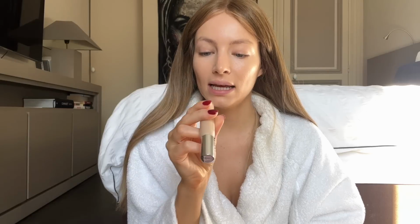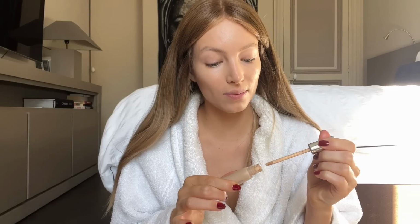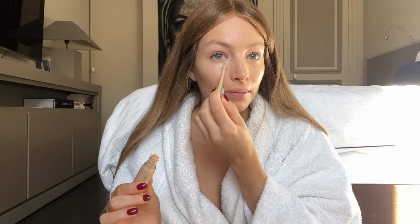So this is the base, and then now we're going to do concealer. Remember this concealer I bought from Sephora, House Labs in color 11 light neutral. I absolutely love it. I think it's way better than the NARS concealer.